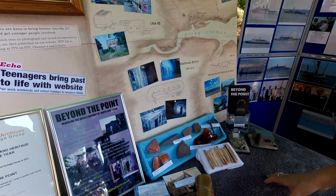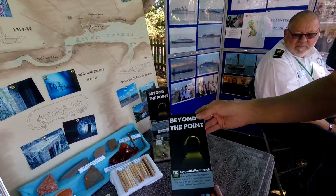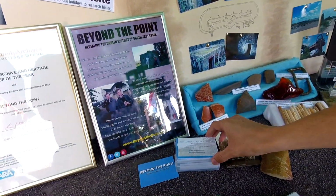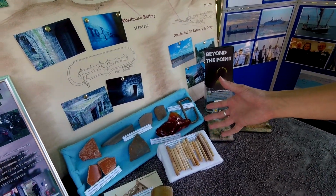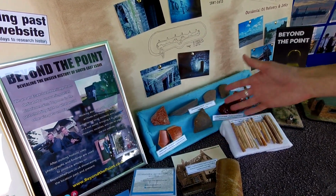Down on the stall we've got a few information pieces. We've got our leaflets that look good, our new business cards looking snazzy. Joe's got them designed, very nice. And we've also got some old pottery found in southeast Essex. Some of this is Roman and medieval.